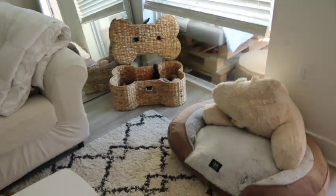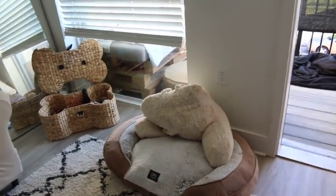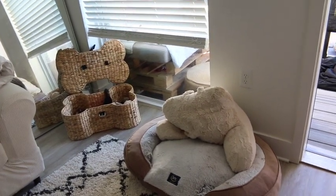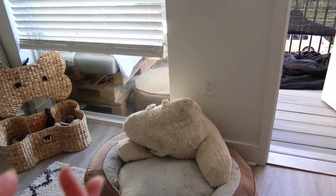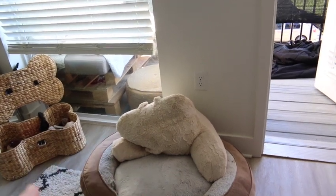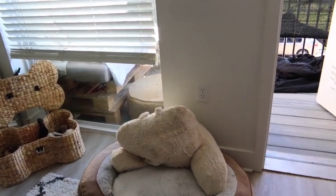This is kind of Bluebee's corner. So we've got his toy box. I got that from Marshall's for like $30. And then I've got his bed. It's a Serta. He's already chewed a hole in it. We paid like $30 for it. This little pillow I was actually getting rid of. I had it sitting on my bed for the longest time. But I was getting rid of it. And Zach was like, just keep it for Blue because he was just so small. He like curled up in it. Well, now he humps it. And he's also torn all the stuffing out of it. So I'm just gonna throw it away when we do go to move.